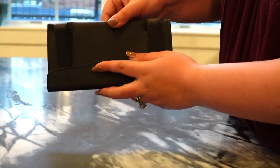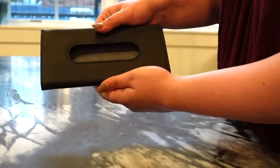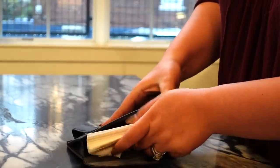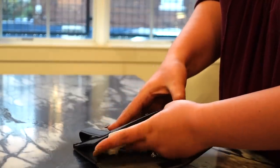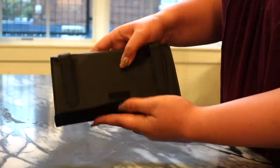Now, you don't have to just use this for tissues. You can actually open it up. It has Velcro, and you can put masks in here as well. So instead of shoving masks in the sides of your car, which I know you probably do, you can just put them up above and it will dispense them to you. So no more do you have to hang them on your mirror and they're getting all around and you don't know if your mask is clean or dirty. You can just put them in here and you'll be set.